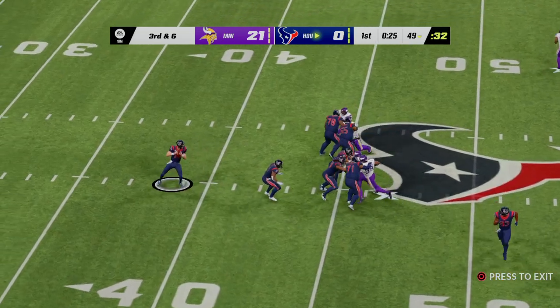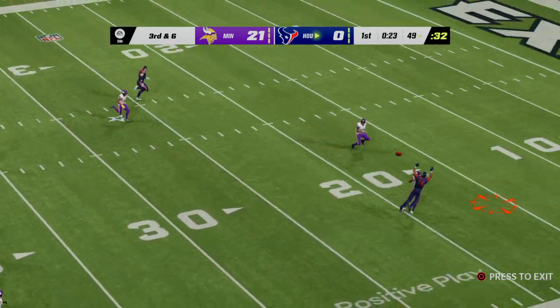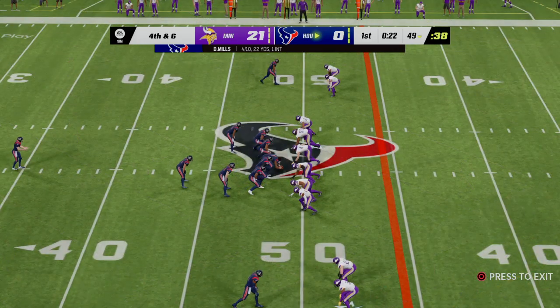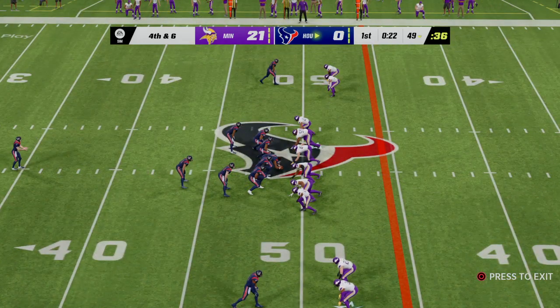On 3rd down, here's Mills. He sets to fire deep. And that will be incomplete. Well, they weren't scared to let it fly, but it falls to the ground and brings up 4th down.